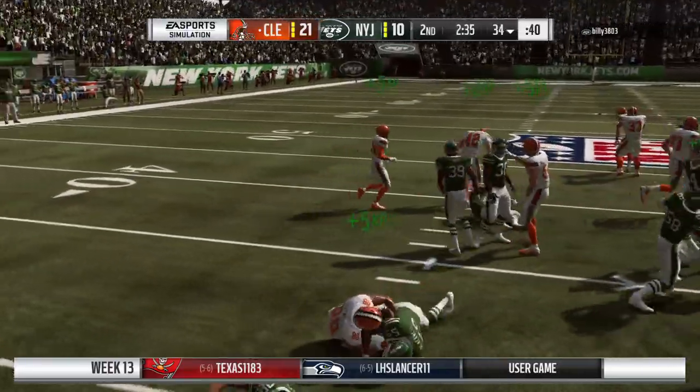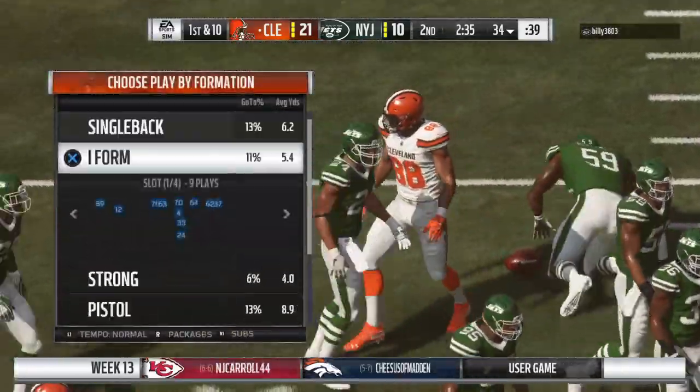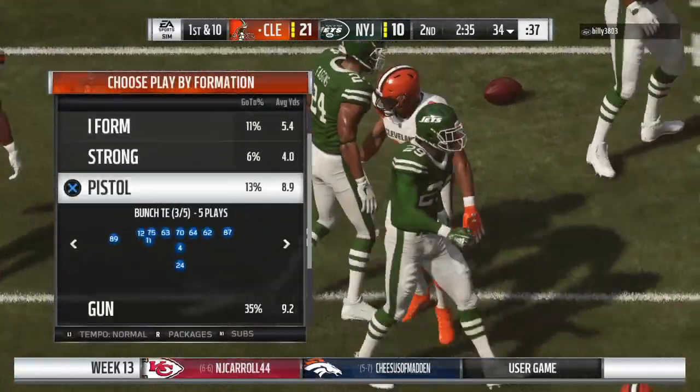And a nice job there as he gets this one up just shy of the 35-yard line at the 34. And now the Browns coming out on the field.